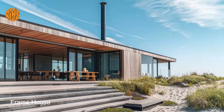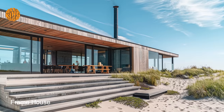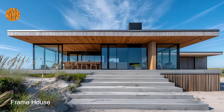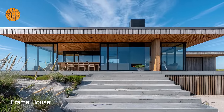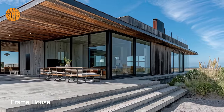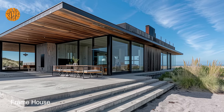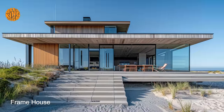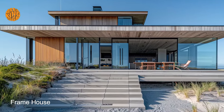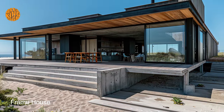Large windows and expansive glass doors serve as portals to the breathtaking vistas of the sea, seamlessly merging indoor and outdoor spaces to enhance the connection with nature. The layout of a modern Scandinavian beach house is carefully planned to enhance both indoor and outdoor living experiences. Spacious living areas flow seamlessly into expansive decks, terraces, and outdoor lounges, blurring the boundaries between interior and exterior spaces.